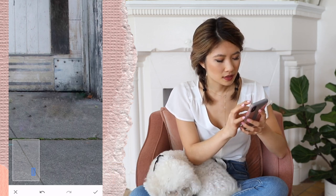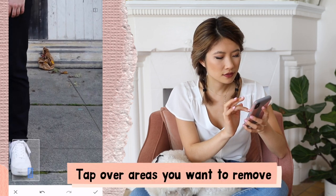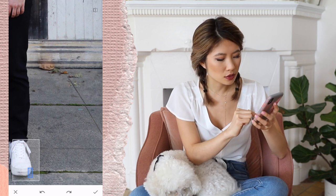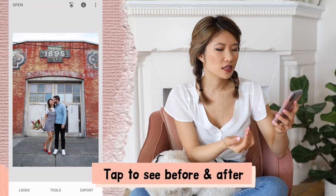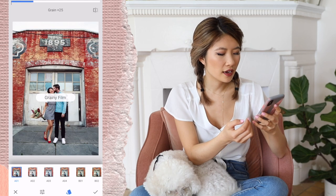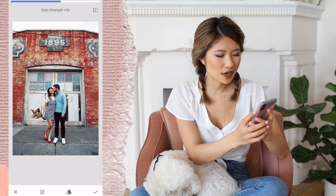Beautiful. And then just zoom in, continue tapping over the areas that you want to get rid of. Okay, this bag is kind of challenging because it's really close to Scott's leg, but look, so easy. Okay, I think that looks good enough compared to the before and after. And then all I have to do now is add on a filter. I really love the A01, like I mentioned before.